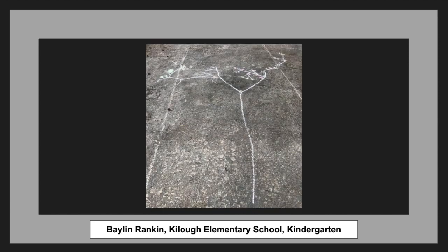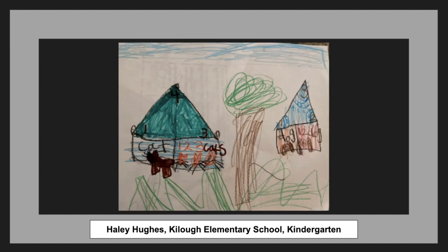This spring tree, made by Balin Rankin, is drawn with chalk in his driveway. Balin is in kindergarten. Haley Hughes has made two houses here. You can see in one house there are cats, and in the other house there's dogs. She has done a good job writing, counting, and adding. Haley is in kindergarten.